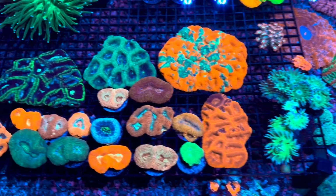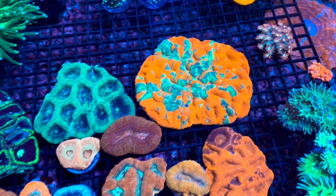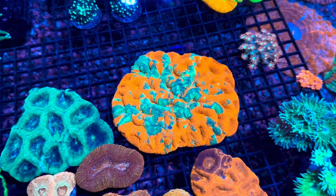And wrapping it up with some amazing Acan Bowerbanki frags and colonies. This colony especially is very special. Can't say I've ever seen one like it.